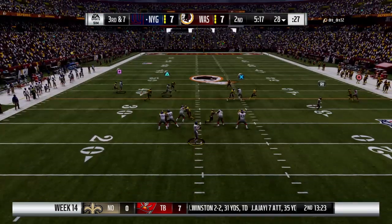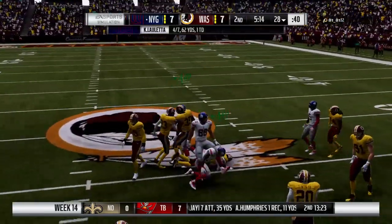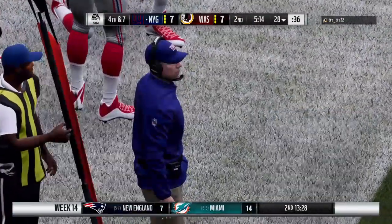From the gun on 3rd down, Lauletta. And incomplete. The contact made the ball roam free and brings up 4th down.